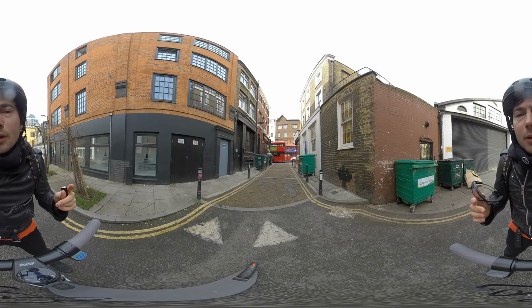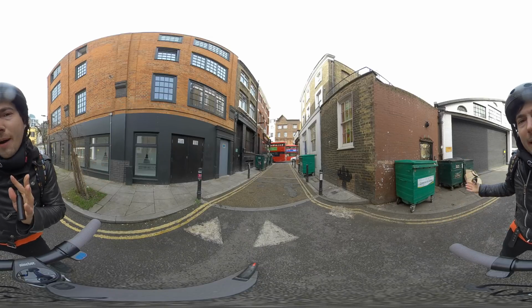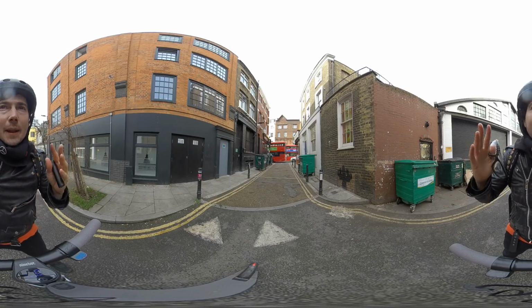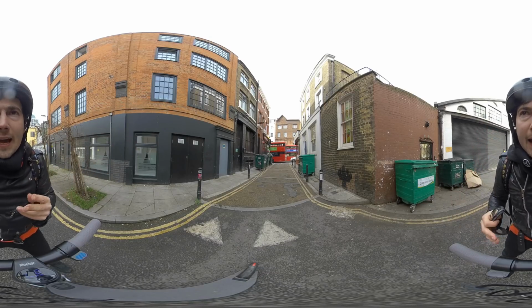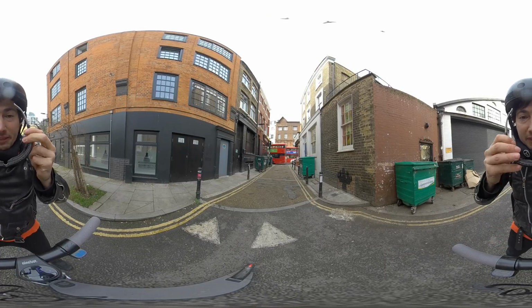And today I'm commuting on the Ninebot ES2 into work. I'm already about halfway through my commute because the first half isn't very interesting. I'm going to take a little bit more of a busier route so you can see exactly what it's like to navigate through traffic and commute on a scooter. So we might as well get on with it. Here we go.